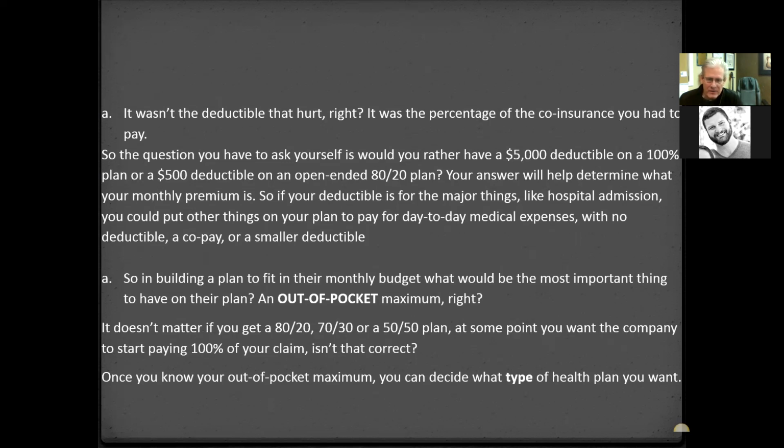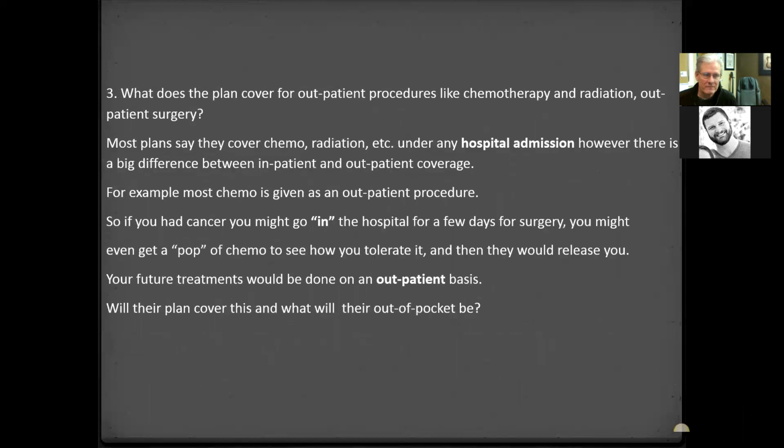So if your deductible is for the major things like hospitalization, admissions, you could put other things on your plan to pay for the day-to-day medical expenses with no deductible, copay, or small deductible. So in building a plan to fit in their monthly budget, what would be the most important thing to have on their plan? An out-of-pocket maximum, right? It doesn't matter if you get an 80-20, 70-30, 50-50. At some point, they probably want the company to start paying 100% of their claims. Isn't that correct? So once you know your out-of-pocket maximum, you can decide what type of health plan you want.